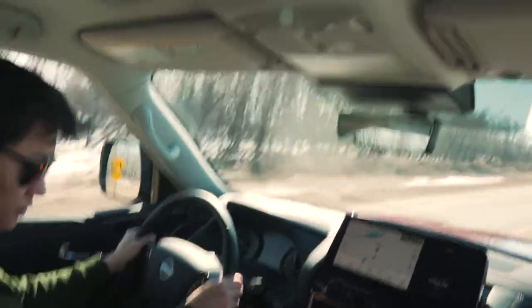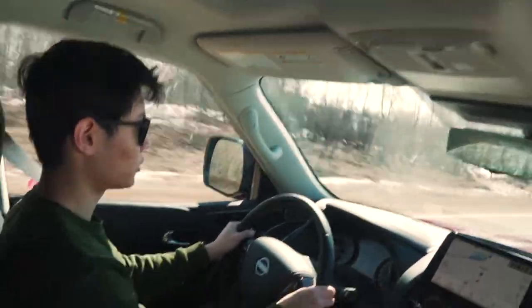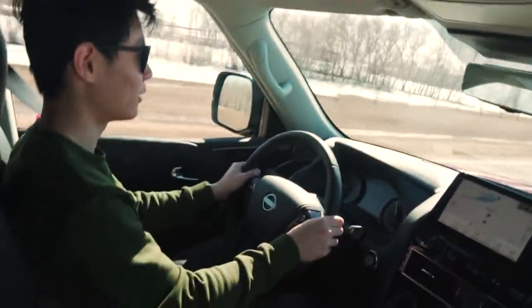Yo, there's a bunch of safety features on, like lane keep assist and all that. You know, like it'll warn you when you get too close to the line. I don't think I have that on. I don't think I have any of the safety features. You know what? I don't need no safety feature.